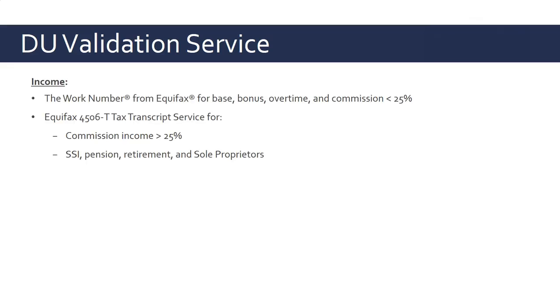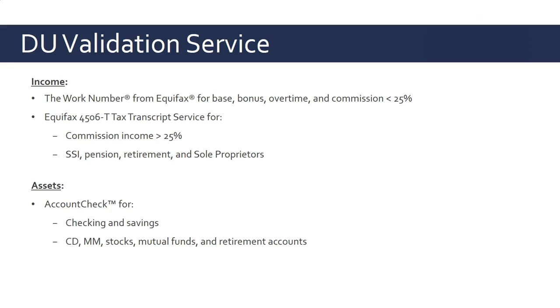First, let's talk about the income. The income will be validated through The Work Number from Equifax for base, bonus, overtime, and commission income less than 25%. For commission income over 25% and retirement and SSI and self-employed income, that will be validated through the Equifax 4506-T tax transcript service. For assets, that will be validated through AccountChek for various checking, savings, money market, CD, stocks, mutual funds accounts. And then finally, for employment, that will be validated through The Work Number from Equifax. DU will then outline if there's any additional documentation that is required.